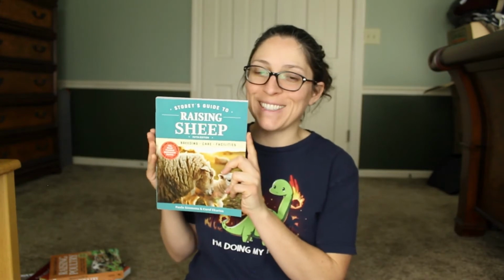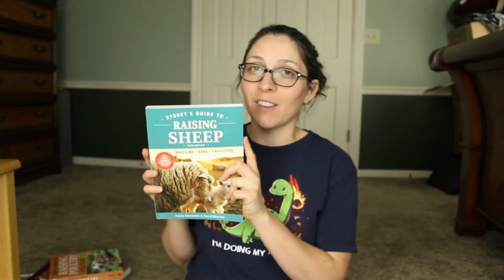Then I have a third story guide to raising sheep. Yeah, I really like these story guides. They're very well laid out, they're very well printed, and they have great information in them. This one talks about breeding, care, and facilities.